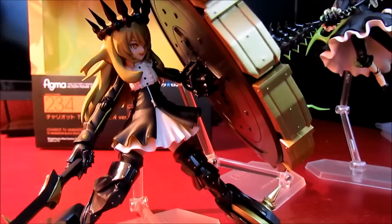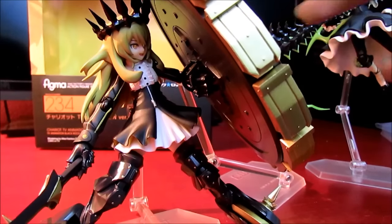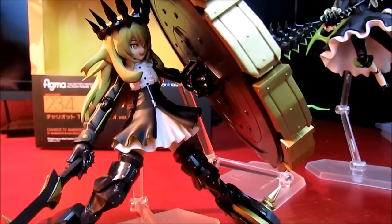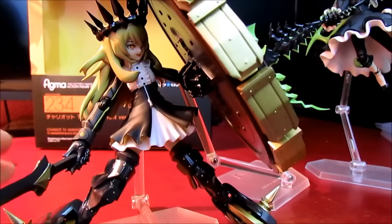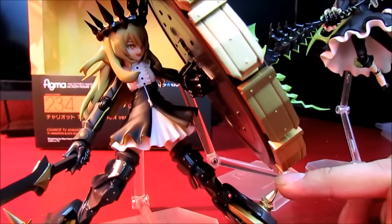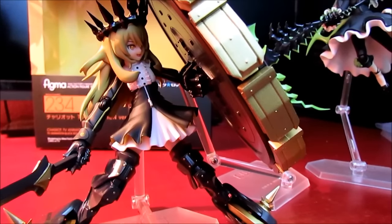The crown, the shield has some spikes on it, and even her spokes. The spokes on her wheels. I mean, they're not truly sharp, but you could take an eye out with it. Oh, wait. Oh, crap. Actually, yeah, be careful. That's actually quite sharp. For those of you out there getting this Figma, be sure to not stab yourself in the eyeballs. Yeah. And don't smack a 4-year-old with it either. Unless they piss you off.